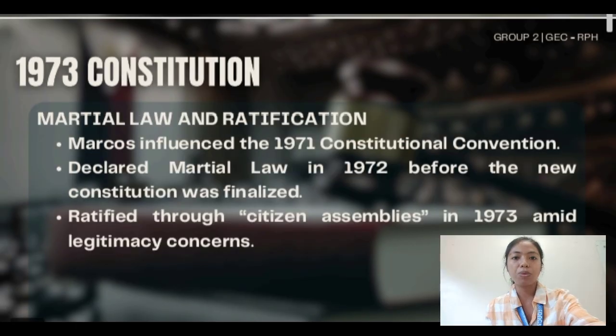Next, let's proceed to martial law and ratification. Let's discuss the political context surrounding the 1973 Constitution. President Ferdinand Marcos declared martial law in 1972, citing threats of communist insurgency and civil unrest. But this move allowed him to extend his rule beyond a constitutional limit. While the 1971 Constitutional Convention was still finalizing the new charter, Marcos exerted significant influence over its members.